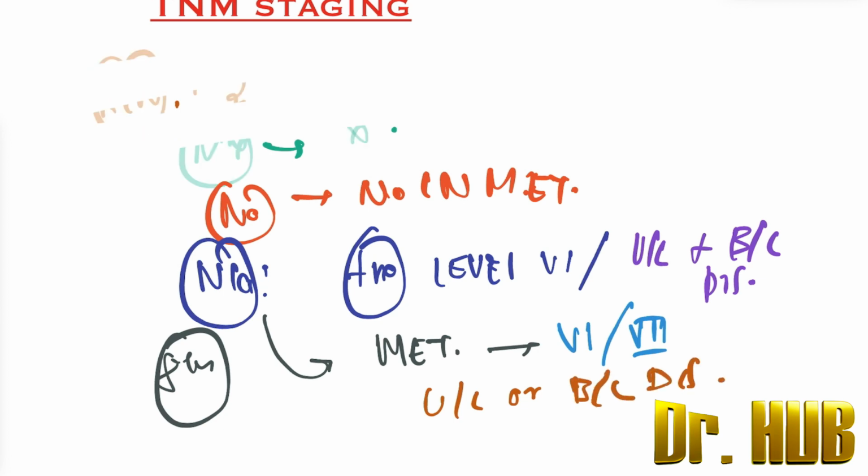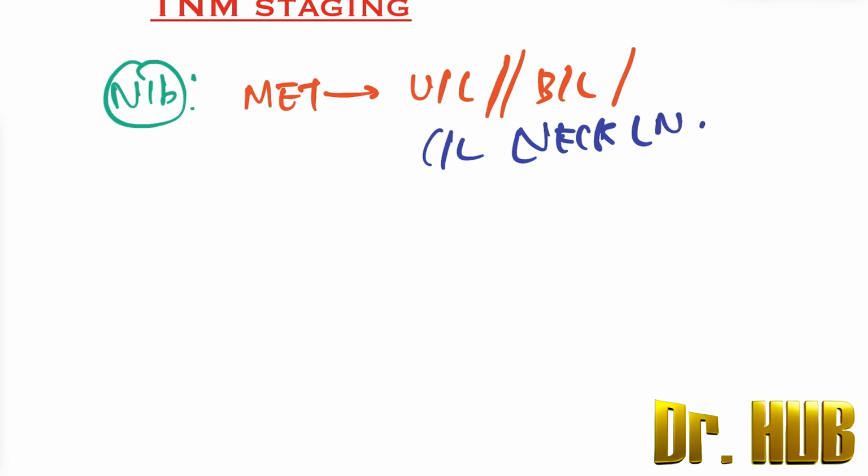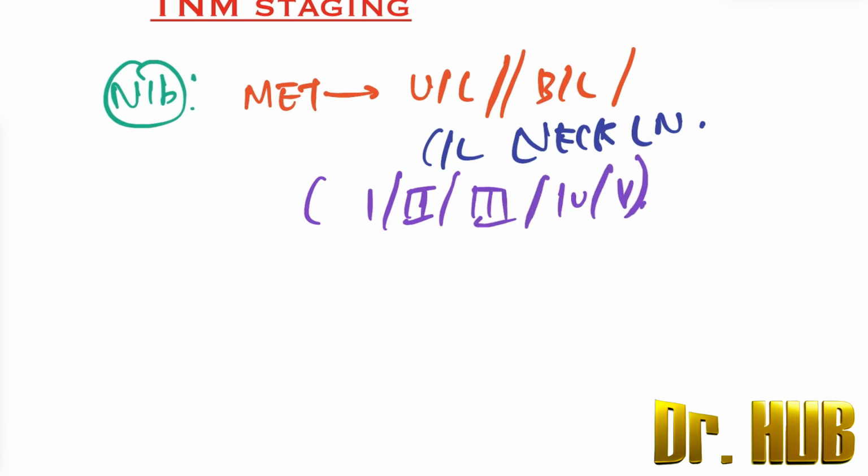Now let's move on to N1B. So what is this N1B? N1B means there is a metastasis to the unilateral, bilateral, or contralateral neck lymph nodes. So what does it include? It includes levels 1, 2, 3, 4 or 5, or the retropharyngeal lymph nodes.